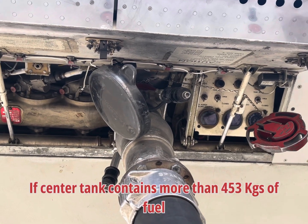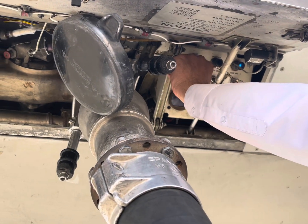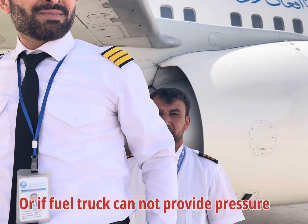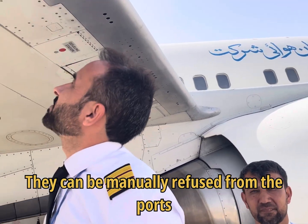The main tanks number 1 and 2 must be scheduled to be full if the center tank contains more than 453 kilograms of fuel. Main tanks number 1 and 2 can be pressure refueled, or if the fuel truck cannot provide pressure, they can be manually refueled from the ports located over the wing.